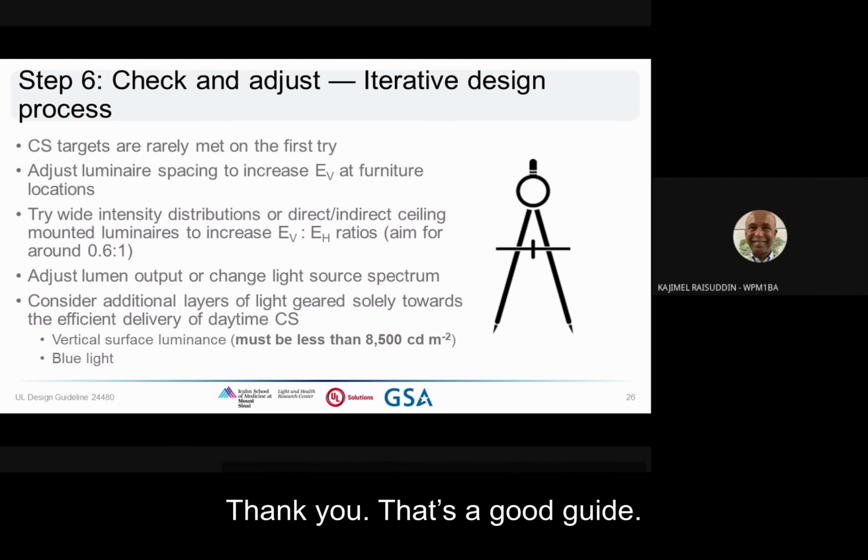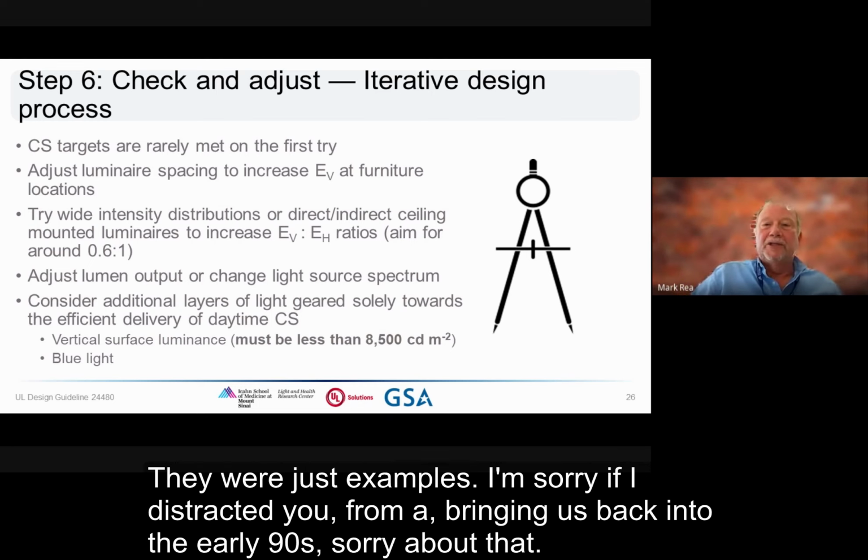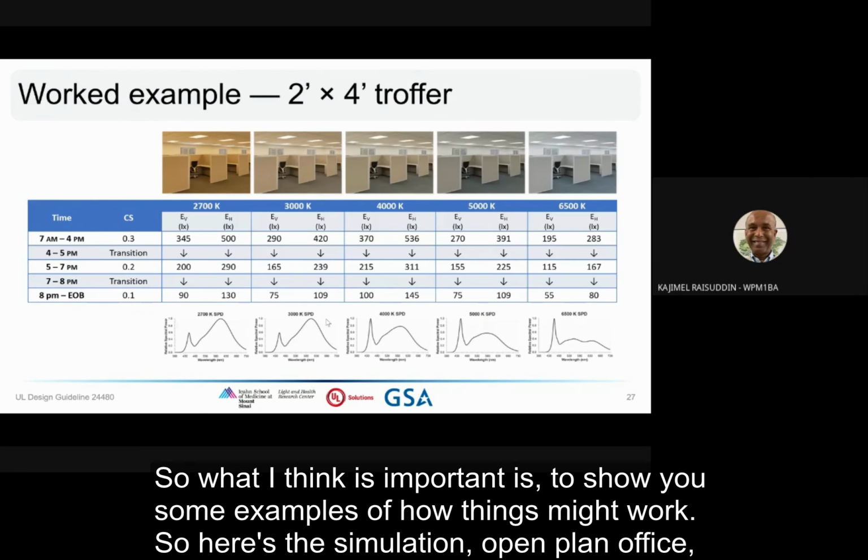Thank you. So yeah, that's a good guidance. They were just examples. I'm sorry if I distracted you from bringing us back into the early 90s. Sorry about that. Thank you.